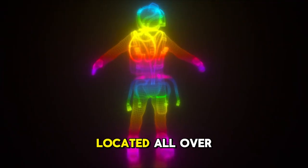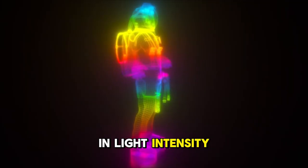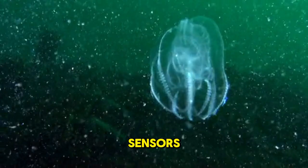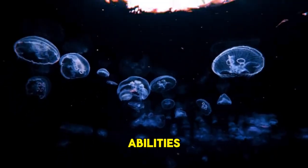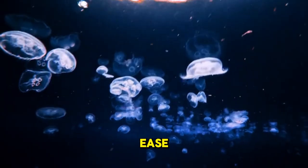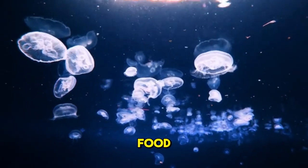These cells are located all over their body and allow them to sense changes in light intensity and even the direction of light coming from. It's like having a bunch of built-in sensors all over your body that tell you how bright it is and where the light is coming from. With these amazing abilities, jellyfish are able to move through their environment with ease, gracefully navigating the currents and finding the best spots to hunt for food.